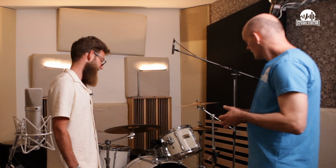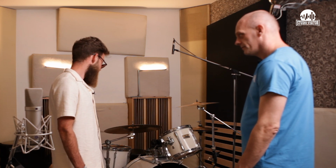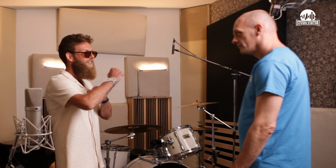Is there anything you want to specifically mention about this room? That it feels great. And that's what you need to get a great performance out of the people, right? Even though it's tight, it's tiny, sometimes we had sessions of 8-9 people here. Really? Yeah, with brass and anything, trombones. So it's all about the vibe in the end.